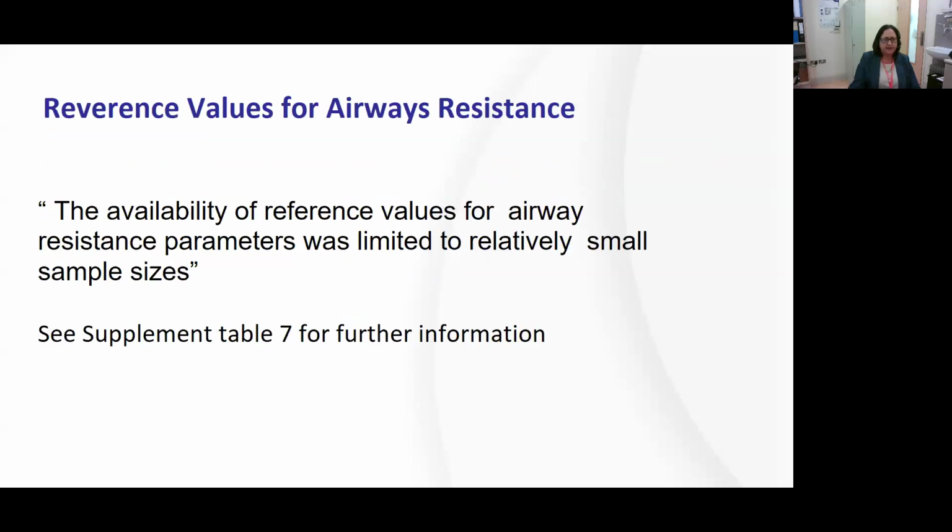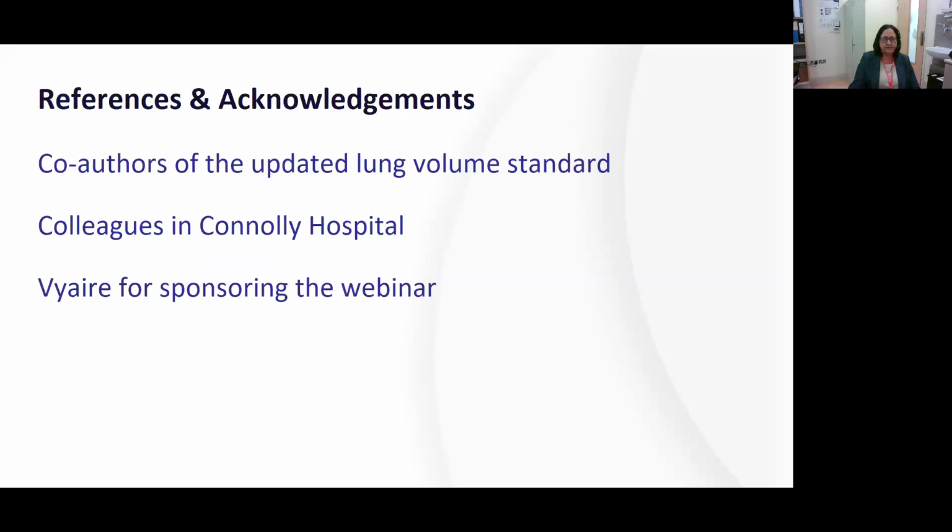In terms of reference values for ERS resistance, the availability of reference values for ERS resistance parameters was limited. Arena Steenbroeken did a significant amount of work on this, reviewing the literature. What was discovered was that it was limited. A lot of the publications were limited to relatively small sample sizes. And that information is actually contained in the supplement as well.